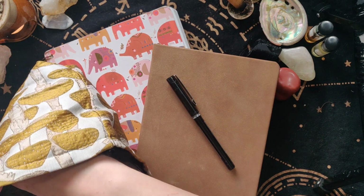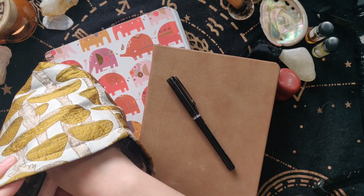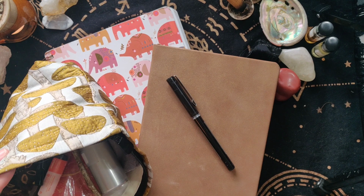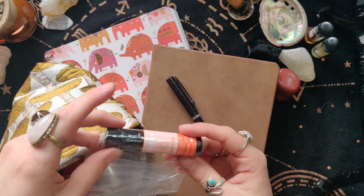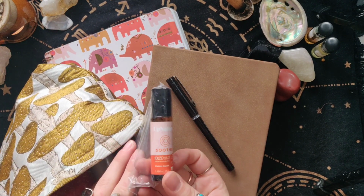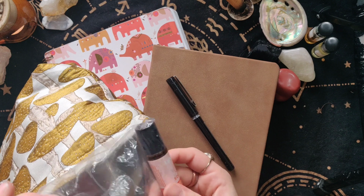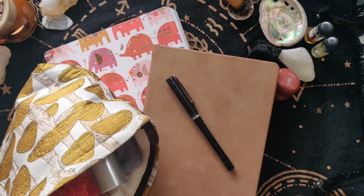So I keep makeup in here. I have a nail file in here currently. That's probably something I should take out. Mascara, lip gloss, things like that. I also keep an oil in here. This is the one I use on the go. It's got cinnamon and mint in it, so I cannot use it around the house because of the cats. So it stays in a little bag in case it spills.